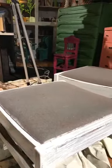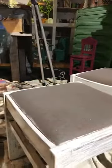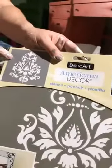I got paint on there, so I need to hit that with a little more gray. It's okay. But look at this here. You can kind of envision this because the stencil is actually gray itself. But take a look at this. This is one of the stencils I have in my shop for sale, and it's one of my favorite ones to use. It's wet, so I'm not going to lay it down. But do you see it? Imagine that on here.